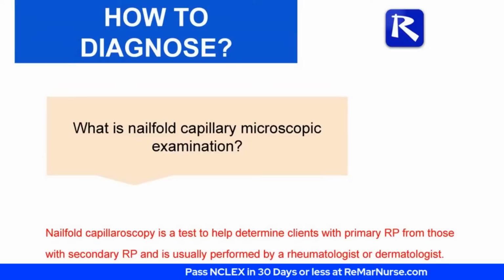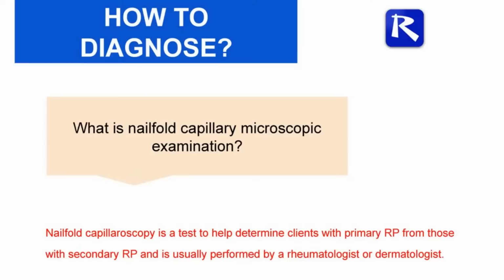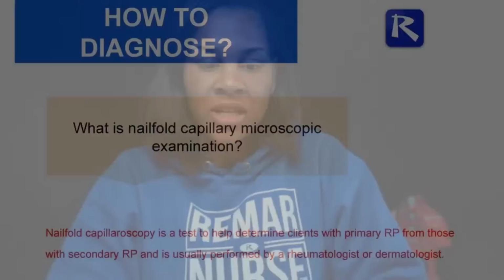Nail fold capillary microscope examination. You may or may not have heard of this. However, it is a thing, but it's a really simple thing. And we can just learn about it just by looking at the name. Nail fold capillary microscopic examination, looking at the nail fold, okay? This is your nail fold. It's kind of like where your nail meets the nail bed.